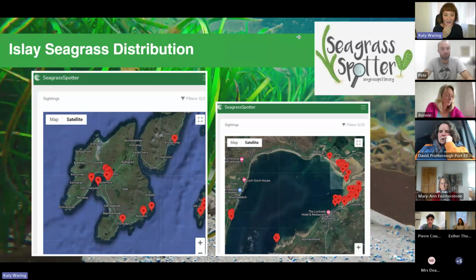So in Islay, the seagrass distribution, this map is point data which has been put up by citizen science in Islay. So we'll talk a little bit more about Seagrass Spotters, a Project Seagrass citizen science app. But this shows you different points where we found seagrass on Islay historically. You can see it's in the shallow sheltered areas. Peter is going to go into much more detail with this with his presentation.